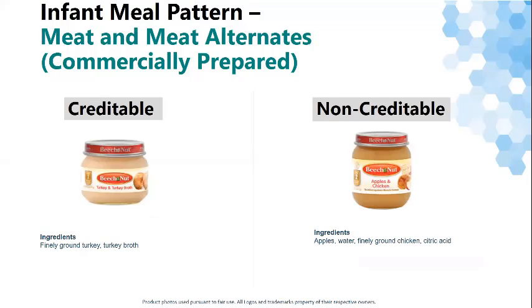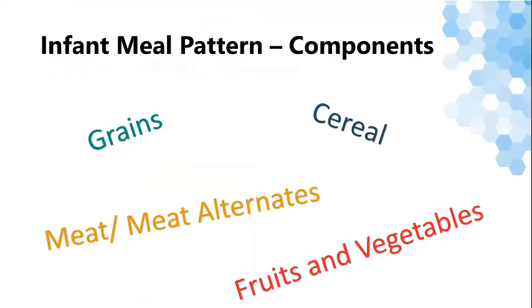Let's take a look at another comparison. The one on the left is creditable, finely ground turkey and turkey broth. The one on the right is not creditable, ingredients, apples, water, and finely ground chicken. So it's a combination again, apples and chicken, making this not creditable. Moving on to grains.